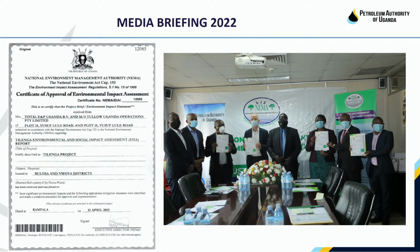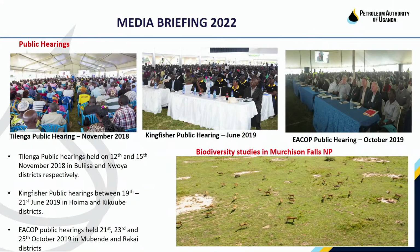The authority supported the process of approval of these environmental and social impact assessments by organizing public hearings. In the previous slide, you could see NEMA handing over the certificate to Total for Tilenga. This slide, which is on the screen now, shows you the public hearings which the Petroleum Authority of Uganda organized as part of the process of approving the environment and social impact assessments by NEMA.